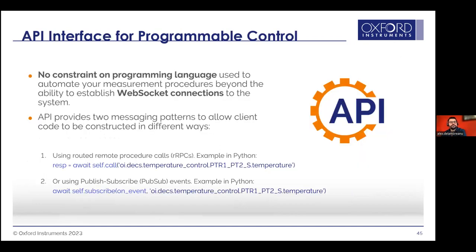We also provide an API. So if you're used to working with Python scripts or LabVIEW, you can use it. We will provide everything that is necessary for you to integrate within your experiment.